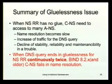Now, the summary. When an NSRR has no glue, the caching name server needs to access many authoritative name servers. It causes name resolution to become slow, an increase of traffic for DNS queries, and a decline of stability, reliability, and maintainability in trouble. And this is an important thing: when a DNS query ends in glue-lessness for an NSRR continuously twice, BIND 8.2 and older on a caching name server fails in name resolution.